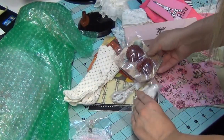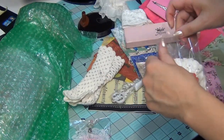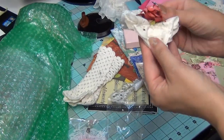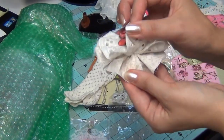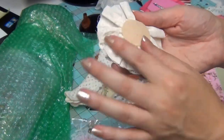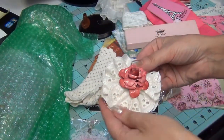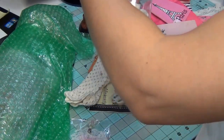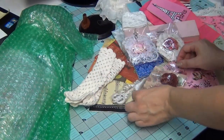And here is another one, and this is from my leaf. Look, this is with the glossy accents. Look, layers and layers and layers. Isn't that gorgeous? Look how beautiful. And she put the felt on the back. That is beautiful, and it's handmade. You're not gonna find that in a store. Thank you so much. Aww.